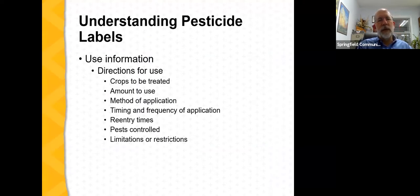And so again, the directions for use will include the crops that this material can be applied to, the amount to use, in other words, the application rate, the ways of applying it, the timing and frequency of application, the re-entry time, which is the period of time that must elapse from when the material is applied to the crop, and then workers can go back in and work in that crop. There'll also be information on the pests controlled, and then any limitations or restrictions.